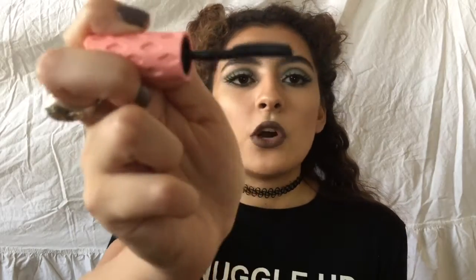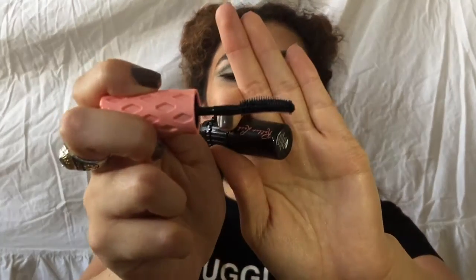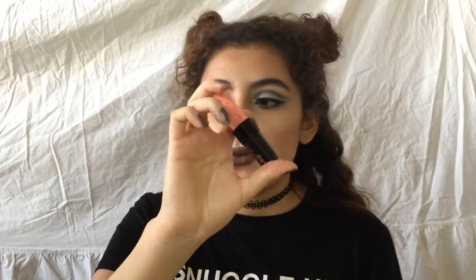What I really like about it is the applicator. It has a little dome kind of thing, which I really like because I feel like these type of wands help with curling your lashes up, and I've been using it all the time. It stays up, there's no flaking, no smudging, which I really like. So once I'm out of this, I am going to get the full size because I really do like this mascara. So I do recommend it if you want to try it out.